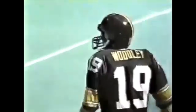And Septien kicking off. Again, a perfect kick. Just bounces in the end zone, goes out of the side edge of the end zone. We'll bring it out to the 20-yard line for the touchback.